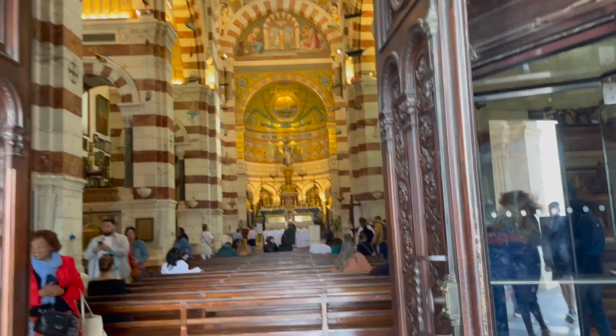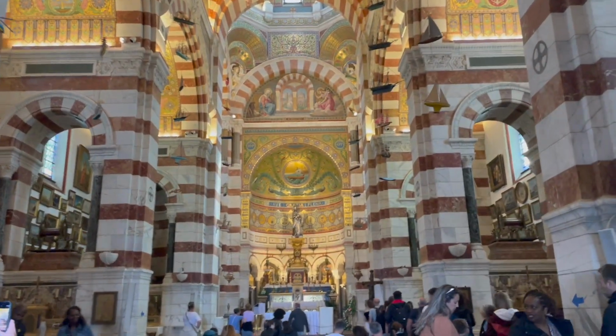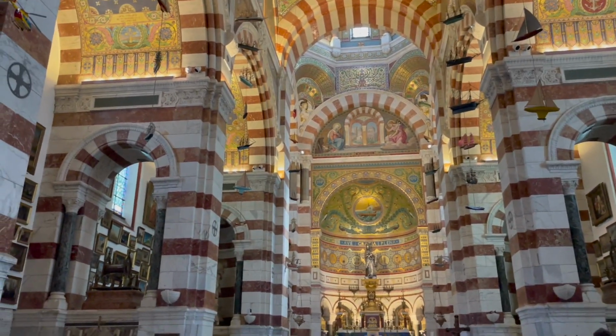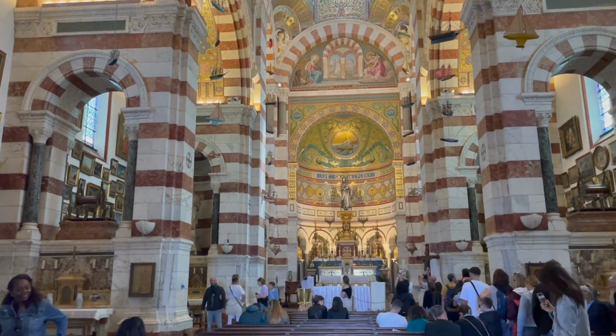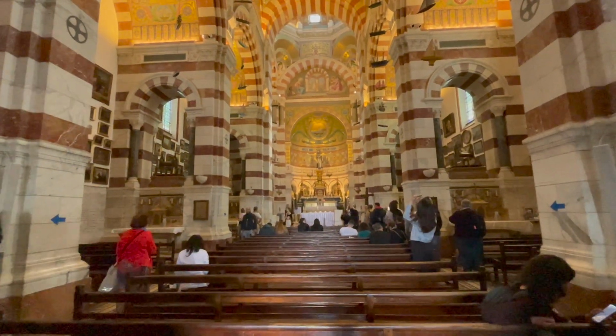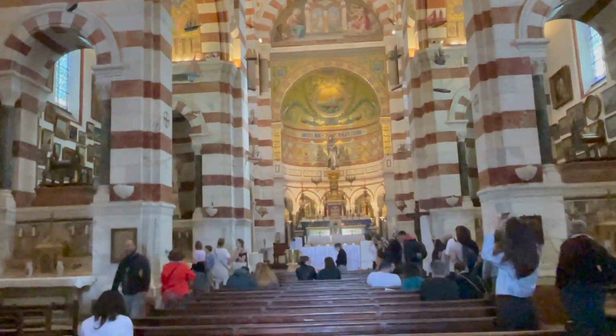The basilica was very ornate on the inside. It had a lot of gold trimming, a lot of similar architecture that we saw from the one that we went to right before this. However, it was much smaller, so it didn't take us a lot of time to walk through. So we were in and out.